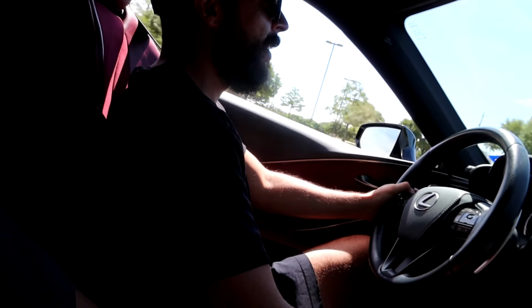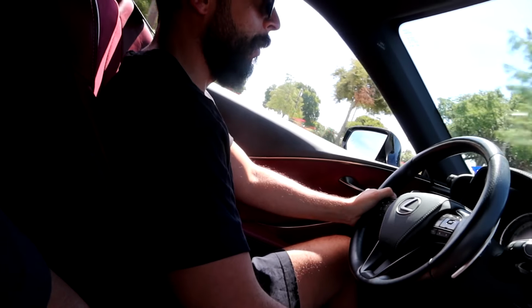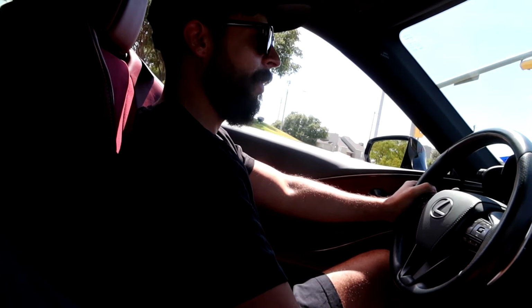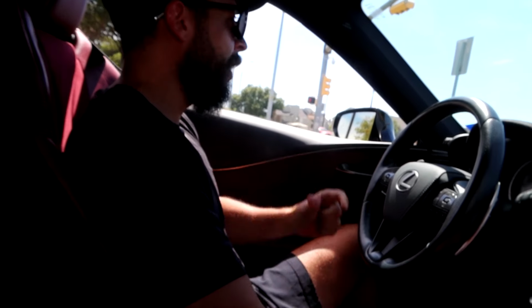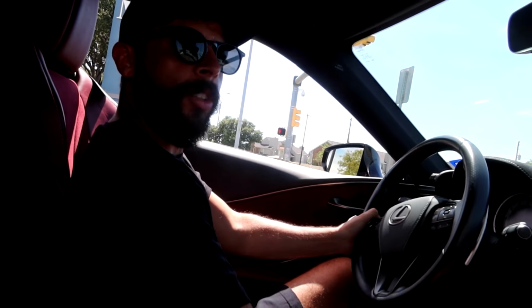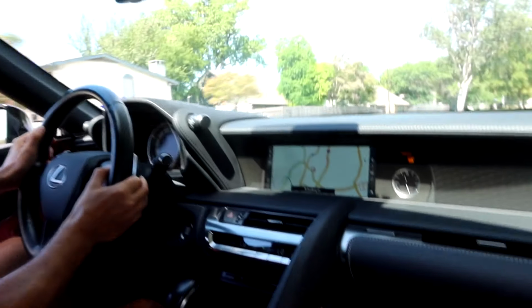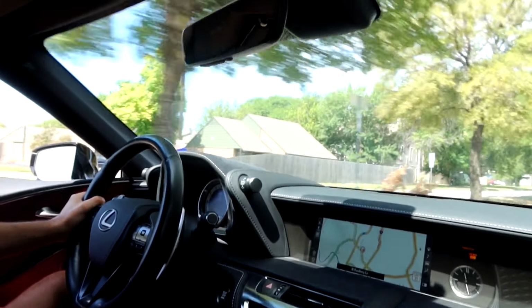You really hear it backfire. Yeah, that was the rev limiter. Oh, it sounds so good with the exhaust. Yeah, it makes the stock exhaust just a little bit louder. That sounds so good.